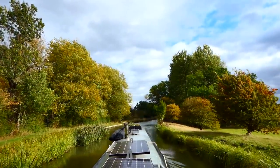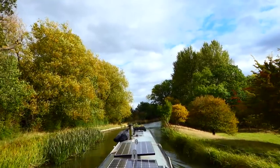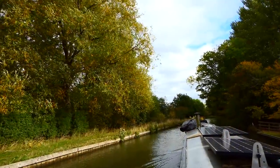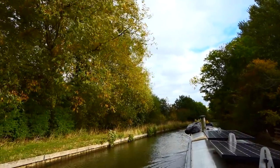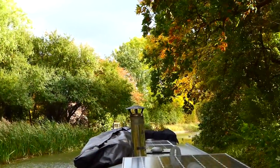So here we are again, enjoying a cruise under moving day, and we're heading today towards Foxton Locks. Now our aim is to move once a week, but it doesn't always work out like that.